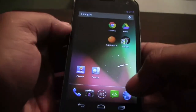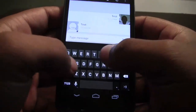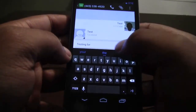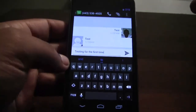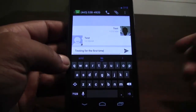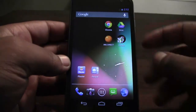And then they've also gone ahead and made some additions to the keyboard as well. The keyboard's got predictive text. It's like testing for the first time. And that was something I typed earlier, so it remembered. And the more and more you use it, the more useful it will get. Learning your habits of what you type in, it'll go ahead and try and predict what you're typing.